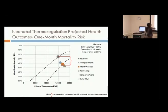Moving on to 1-month mortality risk. In the case of the incubator, it's at about 25% for this extremely ill population, unfortunately. For placing multiple infants in the incubator, I expect mortality rates to go up, and that's because when a single infant is in the incubator, you can set the incubator temperature using a skin probe that's on that infant. When you place multiple infants, you can just set the temperature of the incubator. And as I mentioned previously, the range of temperatures that are ideal for an infant is very narrow. So when you have multiple infants, you have to do the best you can for 2 or 3 or 4.